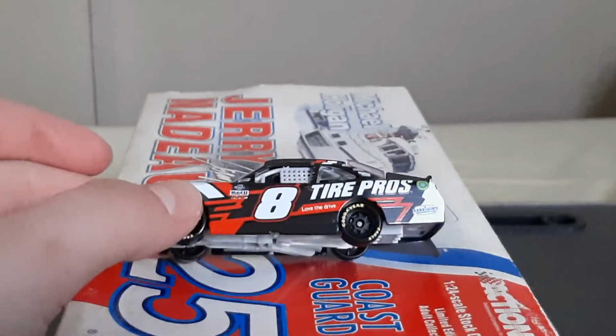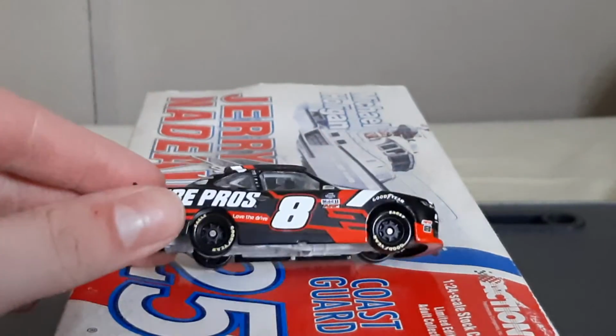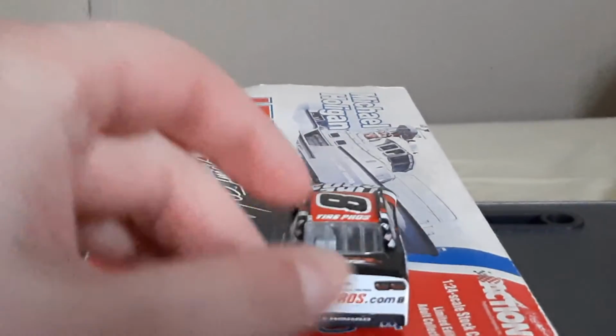But either way, pretty damn good diecast, I will say that much, and I wish Josh Berry the best of luck in the playoffs.